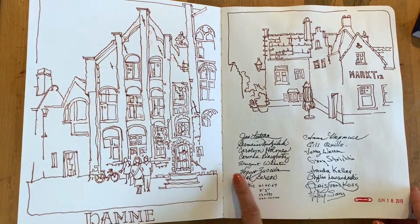This is where we stayed during the workshop. My memories, the different people that were in that group. I did teach two workshops, so total of 25 students during that time.